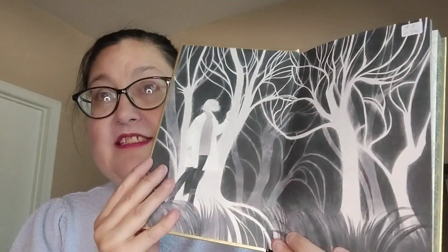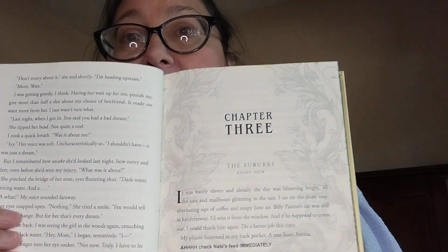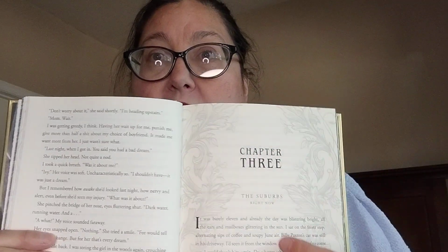And then the inside is just gorgeous again. The edges with a gold and silver filigree on black. And I have no idea what this book is about. I'm not seeing any illustrations in it, but at the beginning of each chapter, there's a little background, like leaves and stuff, like on the covers. So I'll let you know when I read this if it's any good or not.